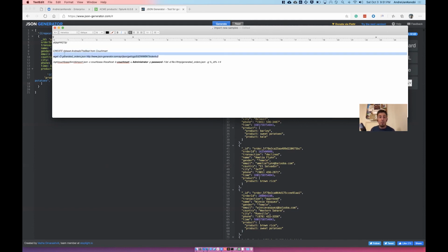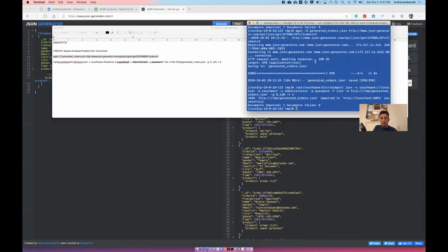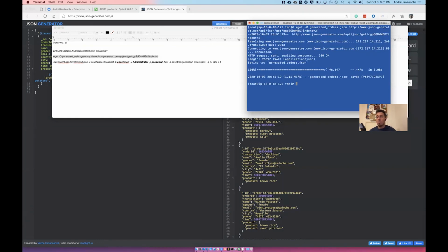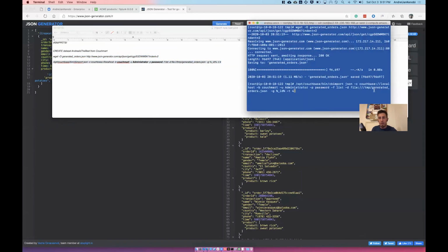But first, we need to wget the new orders. So I just open the terminal. Let me just close the one from Splunk. And here, let me just clear so we are pretty good. I can just paste this one. This is one of the data nodes. So if I hit return, we have downloaded the files. And then I can just go, boom, take this one and import this.